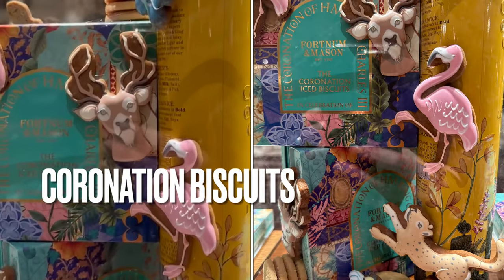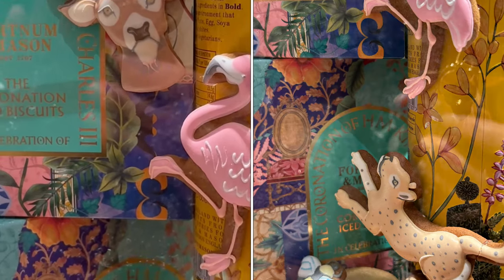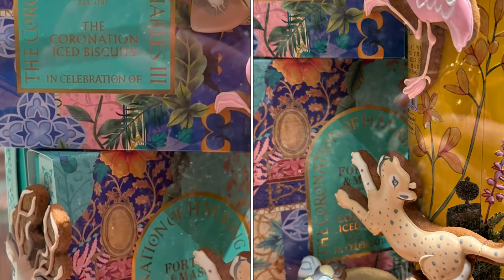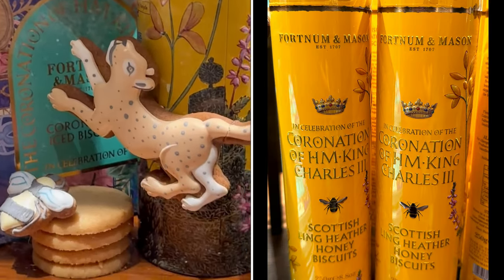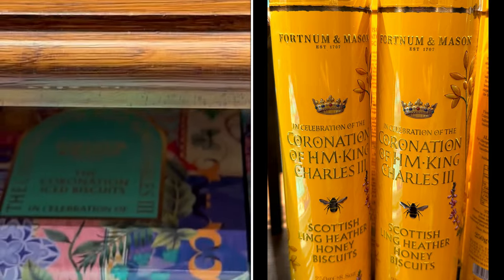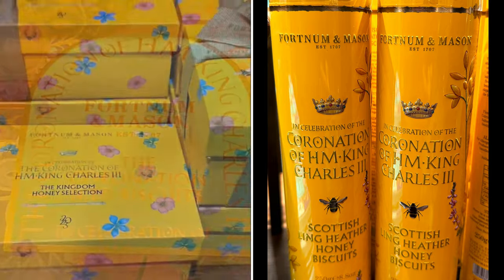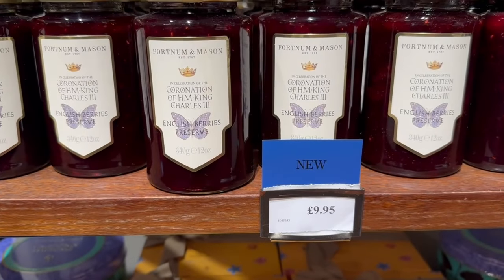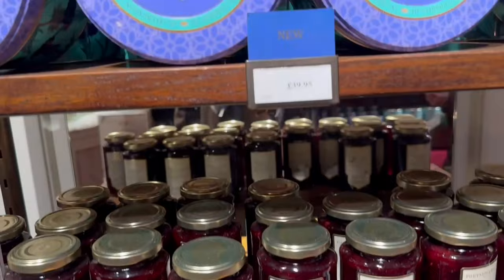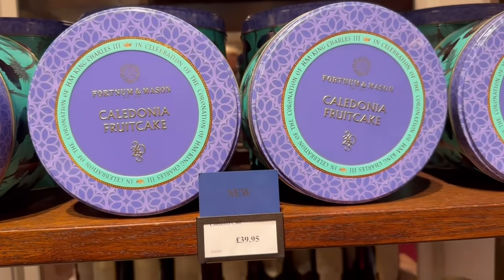Looks like Fortnums have recreated the animals from their window display in these biscuits. The coronation iced biscuits. Aren't they just cute, you guys? And they also have these other biscuits, which are Scottish heather biscuits. And more biscuits, jam, lots of jam, and more fruitcake.